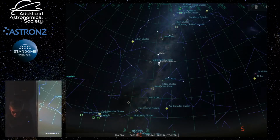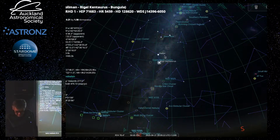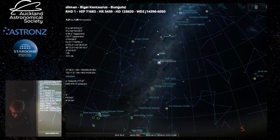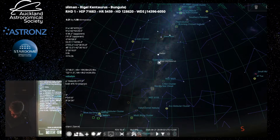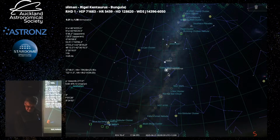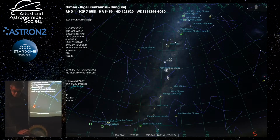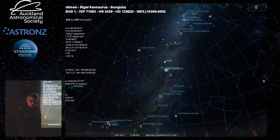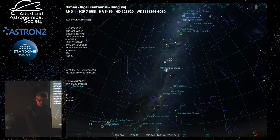So you see these two stars, Rigil Kentaurus or Alpha Centauri and Beta Centauri. If we zoom into Alpha Centauri, it's the closest star system, consisting of 3 stars. There's a faint star called Proxima Centauri, which is a red dwarf, something like 12th magnitude. So you can only see it in a telescope anyway.